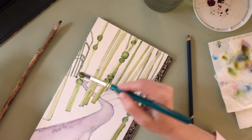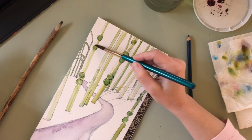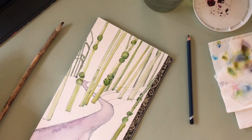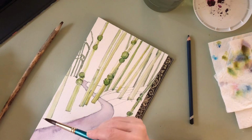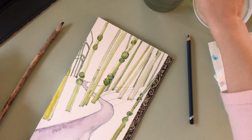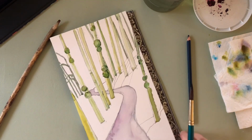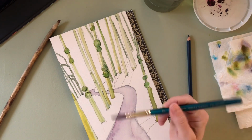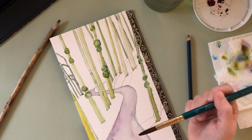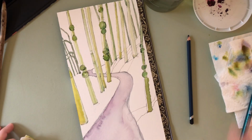But compositionally, those burls are wonderful because they introduce an interruption to the lines, the sort of up and down verticality of those trees, of the tree trunks, and give some different compositional elements to the picture. So they're great. I think I probably added a few more than what the picture actually has.